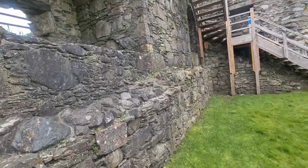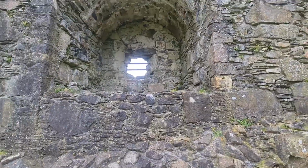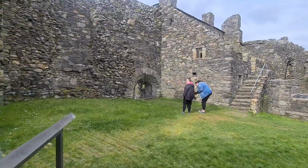So, after Lily's been in, there's another bit there which is quite high. There must have been a floor to see out of, because there's one there as well. Oh, clean! Oh, they found one of the Easter eggs.